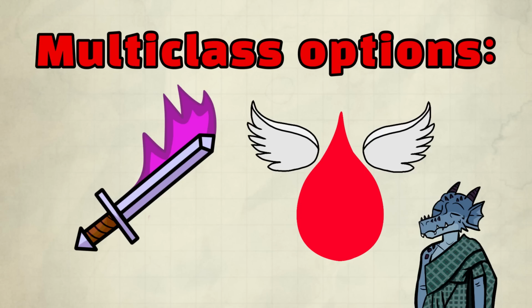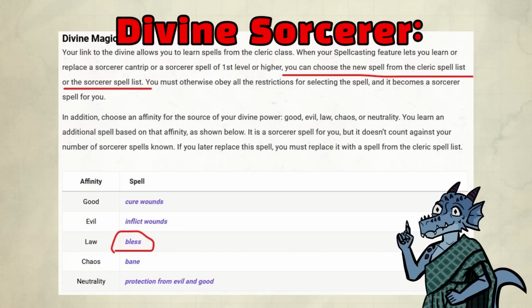Luckily for you, you are one of the charisma classes, and classes like that get a lot of dip potential, like Divine Soul Sorcerer. That gives you access to Sorcerer and Cleric spell lists, so you can snag the best first level spells from those lists, like the ones that provide defenses, and of course, Bless.